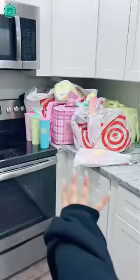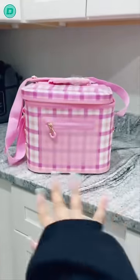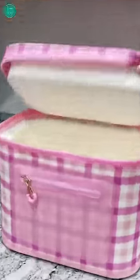Here's another one of my 3 a.m. purchases. I don't even know what Stony Clover Lane is, but I saw an ad for it before it dropped, and I had to go get it because I mean, come on. First, this cooler. Yeah. You need me. And that's why I bought it.